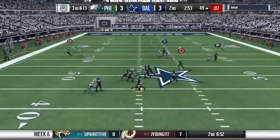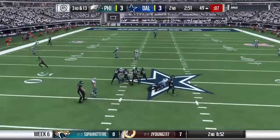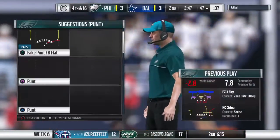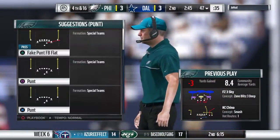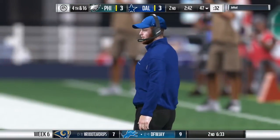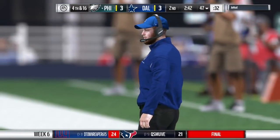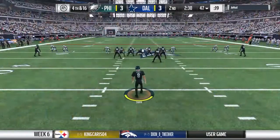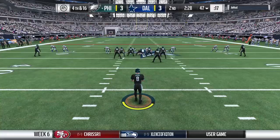Now on 3rd and long, they'll look to throw. And he's going to be taken down here. Back across midfield, 3 yards away from midfield at the 47. Well, certainly some teams are not intimidated by down and distance on defense, are they? 3rd and very long? Let's go get this guy again. Big-time pressure.